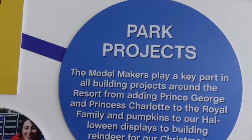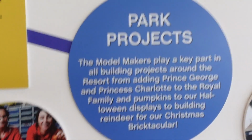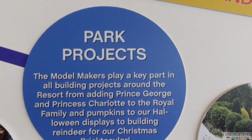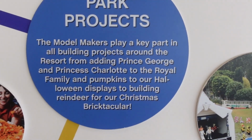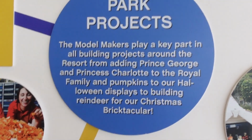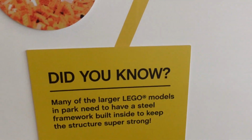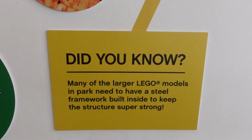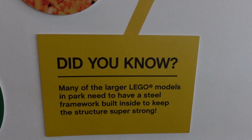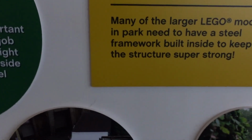Park projects. The model makers play a key part in all building projects around the resort, in addition to George, Prince George, Charlotte, and the royal family, and pumpkins of our Halloween display to build a reindeer. Christmas spectacular. So they change everything for Halloween and Christmas, which is really cool. Did you know many of the larger Lego models in the park need to have a steel framework to keep the structure super strong? So that is how they do that.